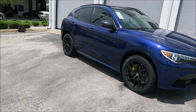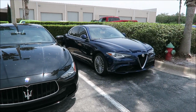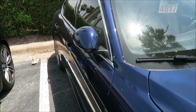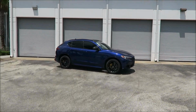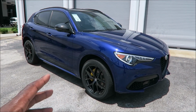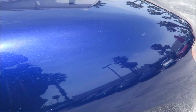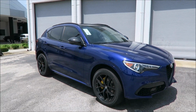If you guys are wondering exactly what I'm talking about, let's go this way, because this is a Monte Carlo blue Julia here, and you can see the deeper blue in the paint, but when the sun hits it a certain way, it kind of brightens up a little bit. But it kind of goes towards that once you actually get it in the shade. But in that sunlight, wow, this turns a bright blue color, and it looks really good. If we get up a little bit closer, you can actually see that metallic flake shimmer and glisten. And I'm sure if you do some ceramic coating or waxing, this is definitely going to make it stand out that much more.